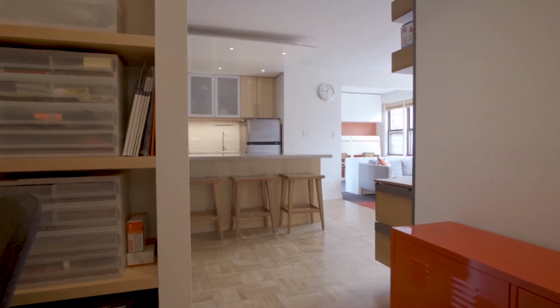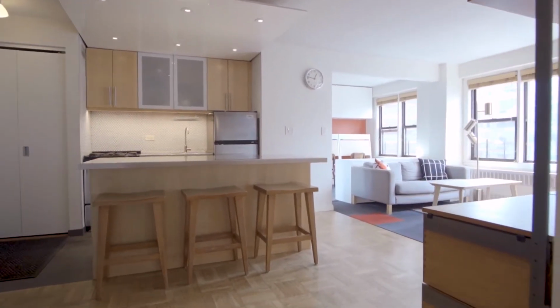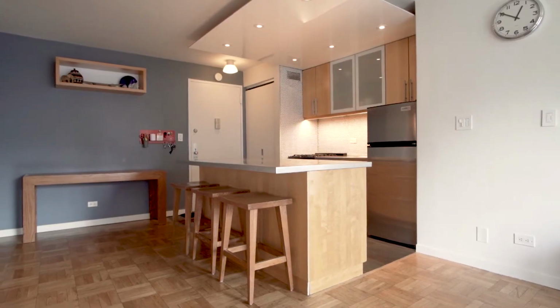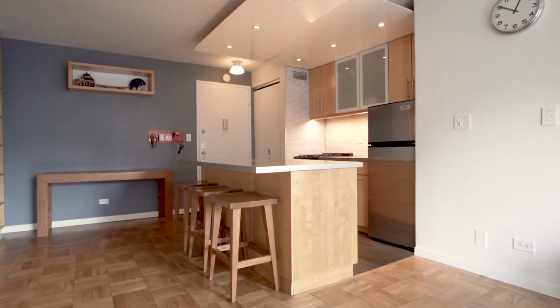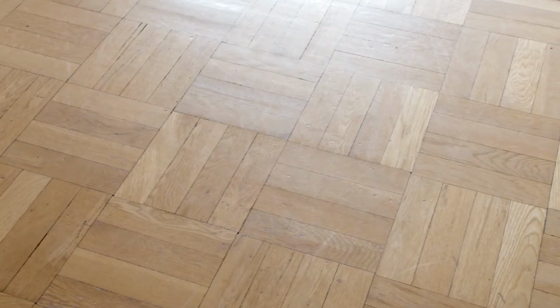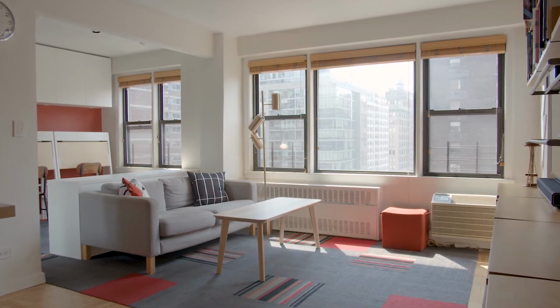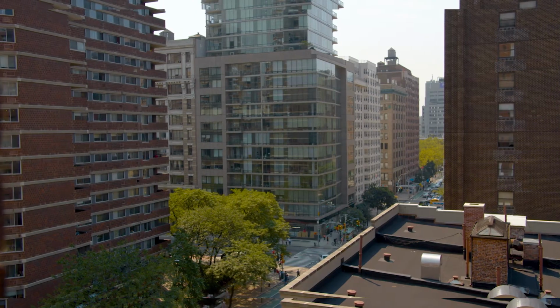A cantilevered ceiling over the open-planned island kitchen is a unique architectural element that houses task lighting and defines the enlarged kitchen footprint. Original hardwood floors are beautiful 2-inch oak parquet in a warm honey finish. Large south-facing windows flood this apartment with sunlight.